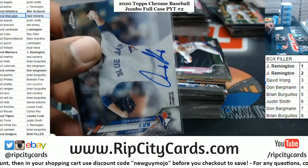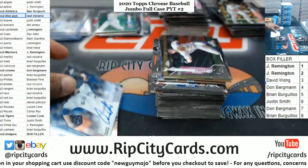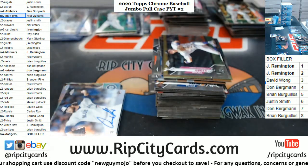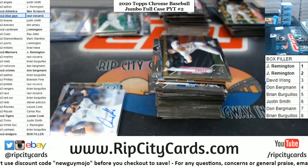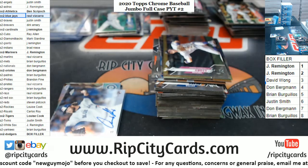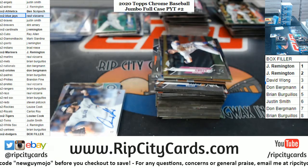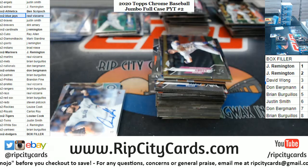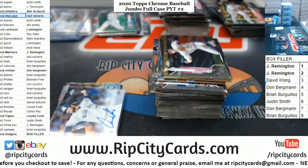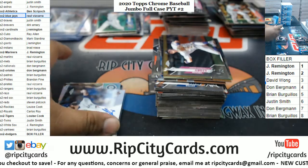$4.99. Yeah, almost forgot about that triple Oreo autograph we hit. But no, man, we hit a Lewis Robert 3/10, cracked ice. Not autographed, but still, super nice card. It's on Instagram and all that social media stuff.